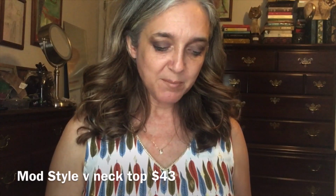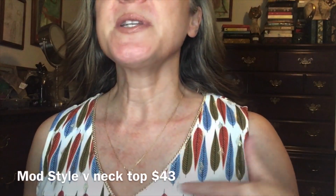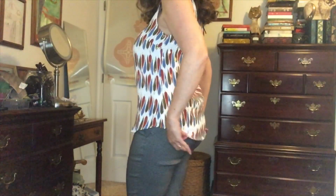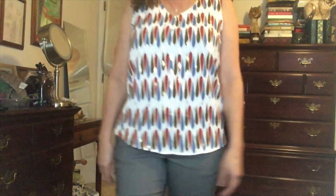Okay, so here's the mod style V-neck print top in white and blue, $43. You can see the gold detail and then the little gold flecks feather the armholes. I am actually wearing a black bra today and you can't see it through the white, so that's impressive. And it's got a cute hem there. These are my Fashom pants. I was wearing them today. I had to switch tops.